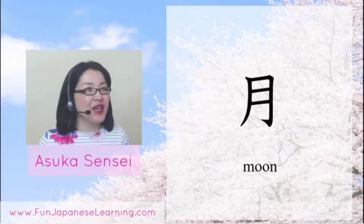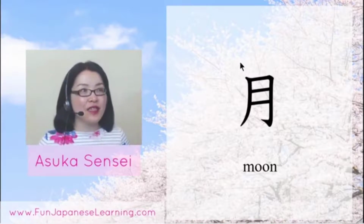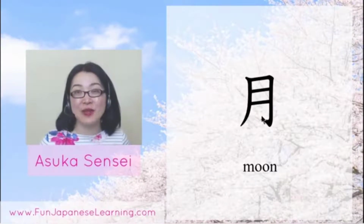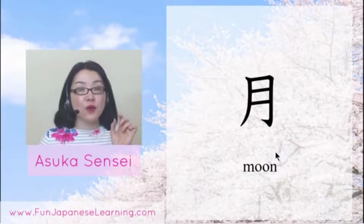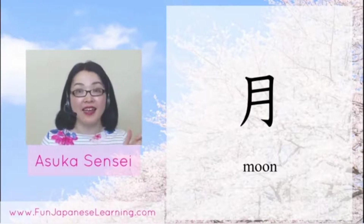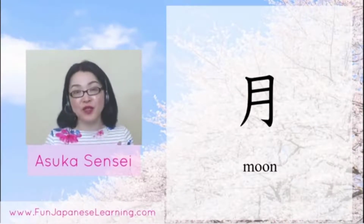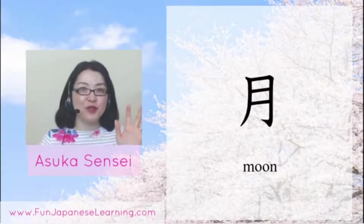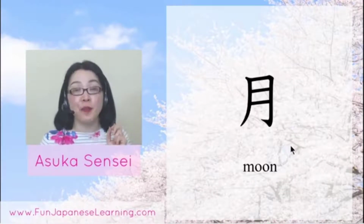Yeah, I hope so. Right, so the next one is this one, moon. If you imagine, this one is like the crescent moon shape, yeah, that's the origin of this kanji. And then we created this kanji character, moon. And the character sun represents 1 day because the sun goes up and the sun goes down, meaning 1 day. And this kanji character also represents a month, because traditionally we use a lunar calendar. So 1 moon cycle from new moon till full moon, new moon again, that 1 moon cycle represents 1 month. So that's why this kanji character also means month. Okay?